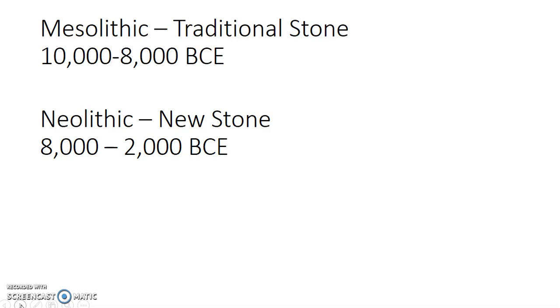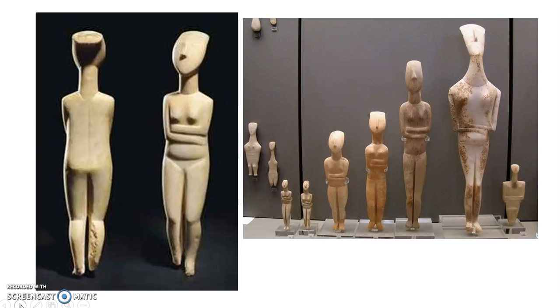We start to see villages with more permanent structures. Still more earth goddesses, various figurines. Some of the ones that we found that are pretty fascinating are from the Cycladic Islands in around Crete. And these figures date from about 3,000 to about 1,100 BCE.